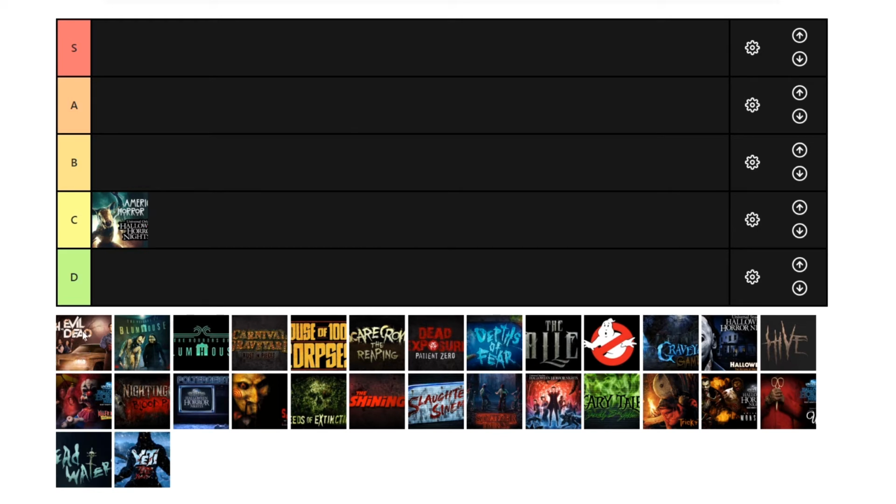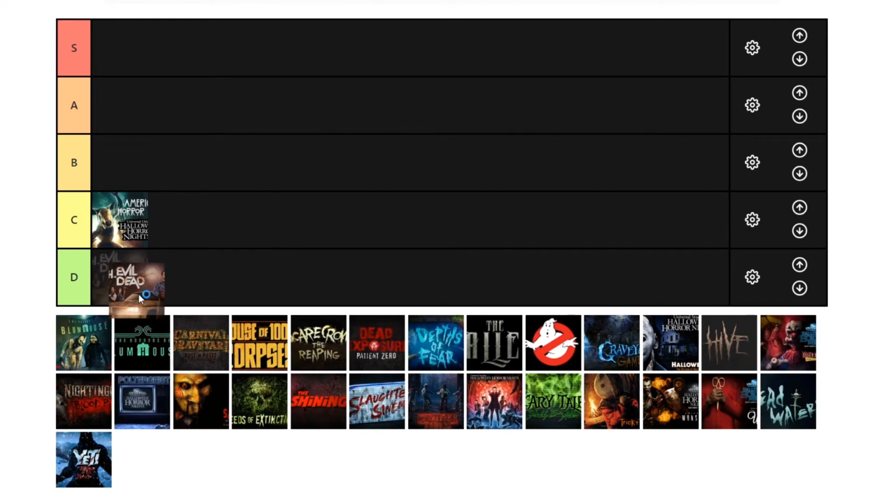Next, we have Ash vs. Evil Dead. I did not enjoy this house. I enjoyed the stuff that was out, like the facade of the house, but the house itself left a little to be desired. It was just not my favorite house of that year. I did not see this movie in general, so I'm not a big fan of the series, which may sway me to put it down here, but that's where it's going to go. It's going to go in D tier for me, I just didn't enjoy the house.